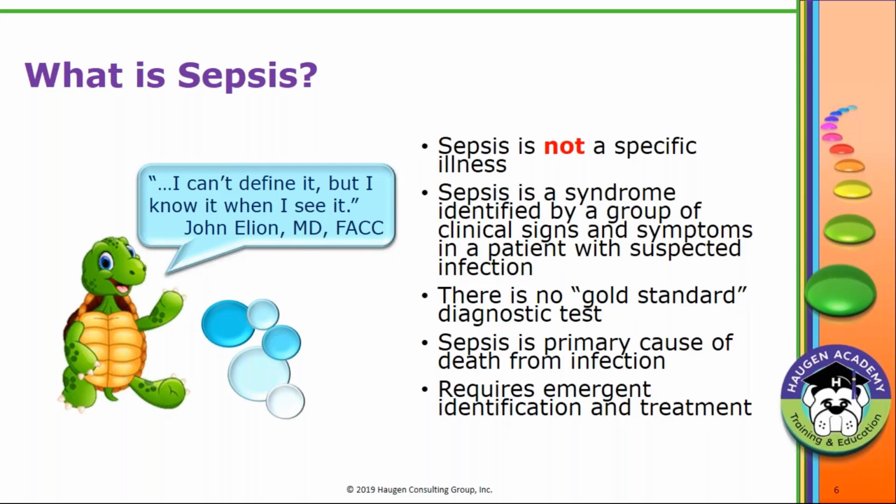So sepsis, in trying to sit down and say, okay, this is sepsis, it's not one of those things where it can really be specifically defined. So it is not a specific illness. And what they are starting to learn about sepsis is that it's a syndrome identified by a group of clinical signs and symptoms in a patient with a suspected infection.